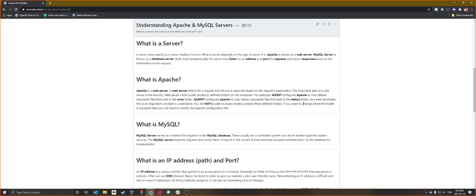So the issue lies in how a server works, right? So what is a server? A server does exactly as its name implies. It serves something, right? It serves a web page. It serves a database. It serves a file system. The server is responsible for serving something to the end user. In order for a server to work, it has to have some way to communicate and listen. And the way that is handled is by using IP addresses that connect to the server along with ports.